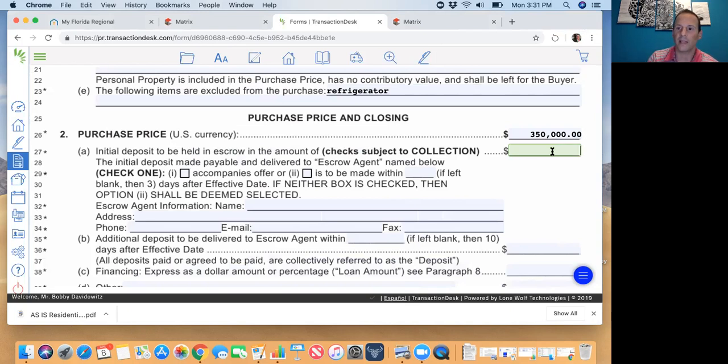So on something like this, on $350,000, if I wanted to show somebody I was serious, a lot of people have different rules for this. Some people say you got to put at least 1%. If we wanted to put at least 1%, then we'd put $3,500 as a deposit. Okay, you could do that. I think in something like this, you could probably get away with $3,000 and be okay. Okay, but there's no hard and fast rule besides the fact that, just so you know, this is how serious your buyer is about buying it.